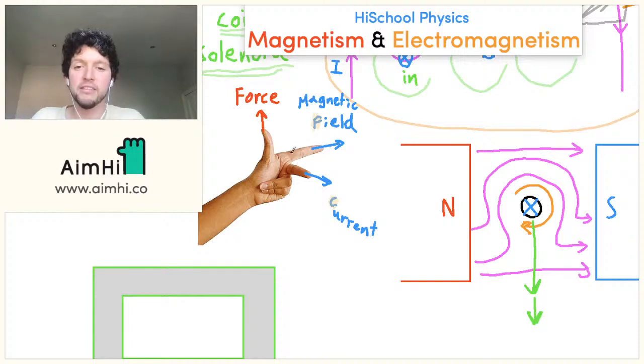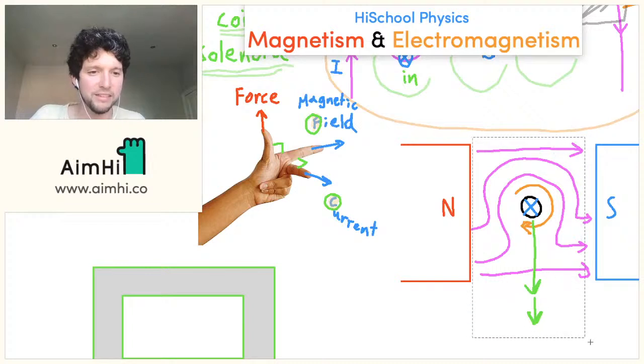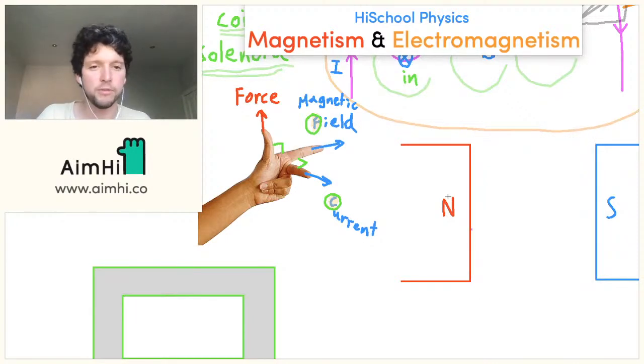The key part of this is that you just have to keep all of your fingers at perfect right angles to one another. And as long as you do that, it will always work perfectly. So you line up your first finger with the magnetic field, your second finger with the current, and then your thumb will show you the direction that the thing moves in. Right, okay, so to see how much people have understood this, let's give you guys a problem to try.